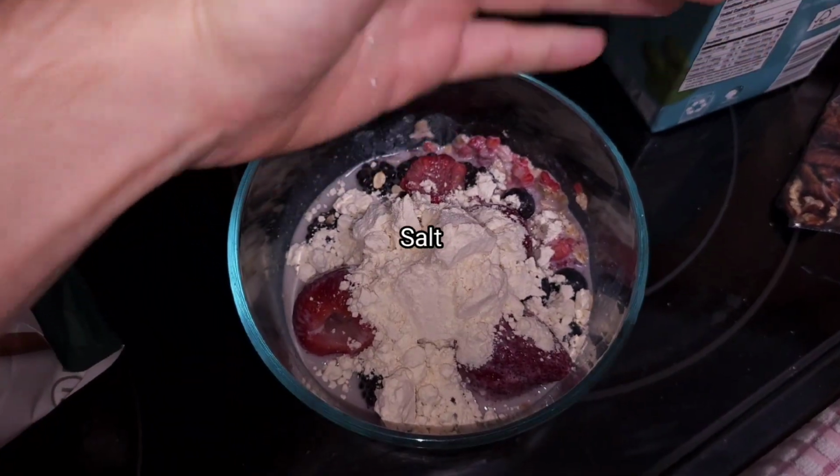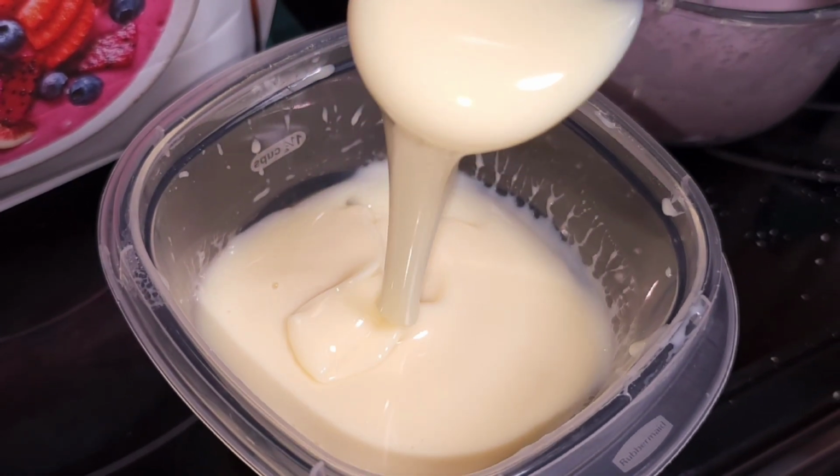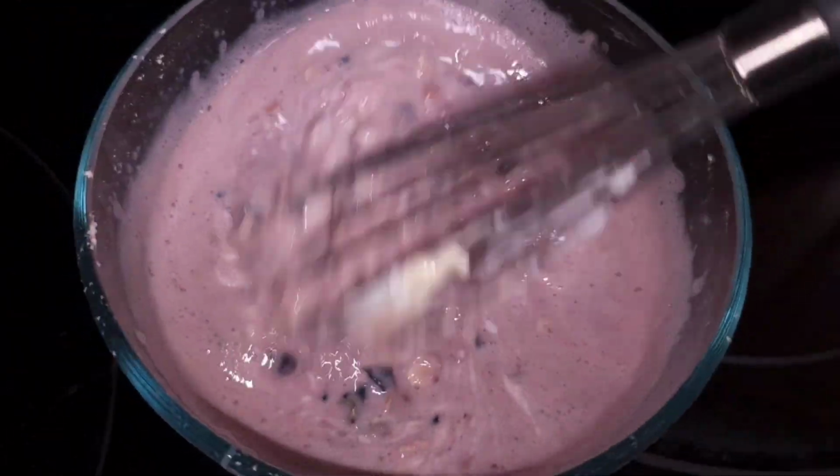We start by mashing together the berries and whey protein powder. This ensures a smooth, lump-free base. Next, we add sweetened condensed milk because I just had it lying around and it looked absolutely delicious, but you can use whichever sweetener you like. I also added Greek yogurt for extra creaminess.